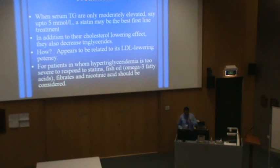And when it comes to treatment, when the serum triglycerides is only mildly elevated, say more than 5, you can get away with the statin. So this is in clinics. Many of the diabetes patients, triglycerides are 7 or 8. And for them, you can get away with the statin, which is used for cholesterol. You can also bring the triglycerides down using a statin. But not for these two patients whose levels were 111 and 87. For these two patients, we have other treatments for that.